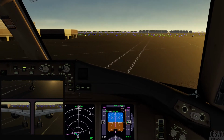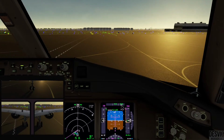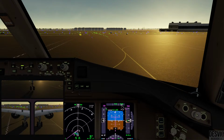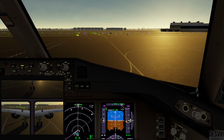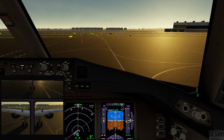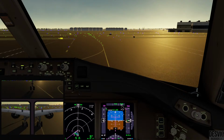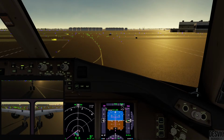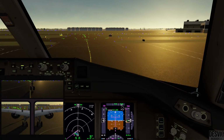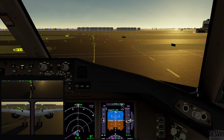Cabin is ready. So I just want to make sure I'm leaving the correct one. Most probably we're going to take November Charlie. Yes, this is November Charlie. So we take second left on Bravo. Okay, here we go. Second left on Bravo.